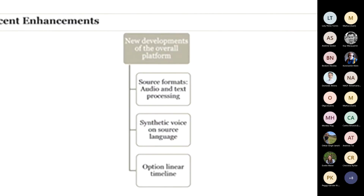Then let's talk about, so that is what the platform does for those that were not familiar, or a review for those that are familiar with it. What have we added recently to the platform as a whole? We started off with video because that was the most difficult format to work with. And we said if it worked for video, it'll work for the other formats as well. So now we can also do it for audio and text.